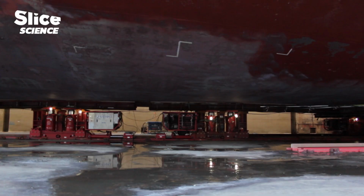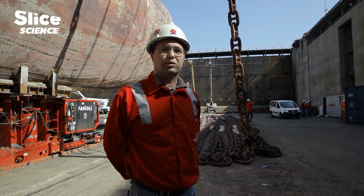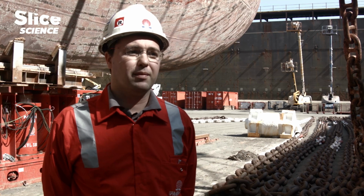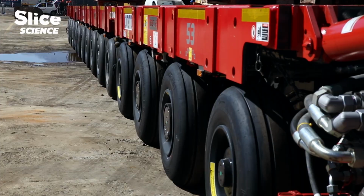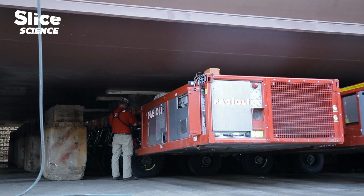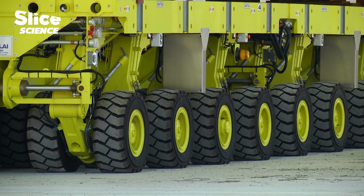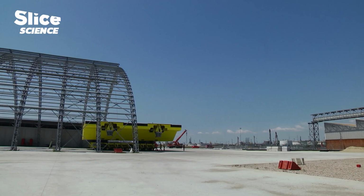Both systems that we've utilized in our operations here, the skid shoes and the SPMTs, guarantee all of the 6 degrees of freedom. So they allow obviously the horizontal advancement, the transverse movement, and also, as we've said before, vertical lift. SPMTs like these are widely used all over the world for this ability to position heavy loads with all 6 degrees of movement.